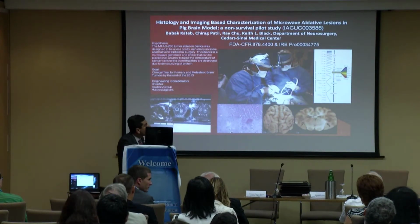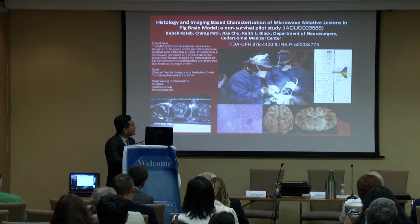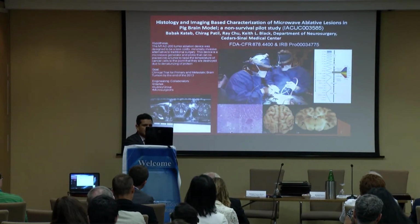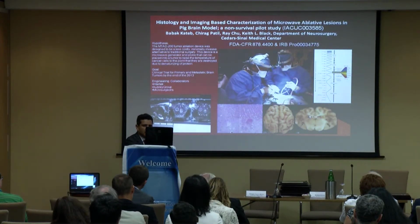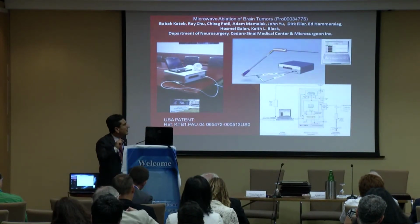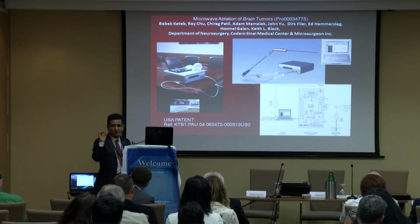That brings me to the device that we invented. It is a microwave ablation device that Dr. Keith Black and I invented at Cedars-Sinai and got FDA approval for. You can see that we can use this device to make a lesion in the brain. This is the brain of a pig. The device looks like this, very simple, works with any computer. And you can make a lesion in the brain and move away from a major craniotomy procedure to a pure-hole surgery.